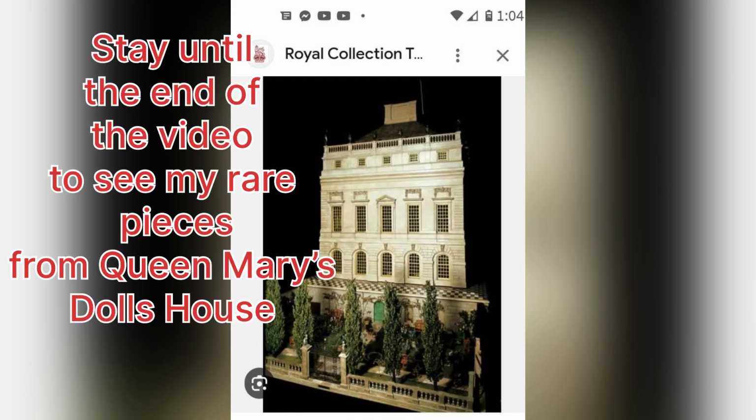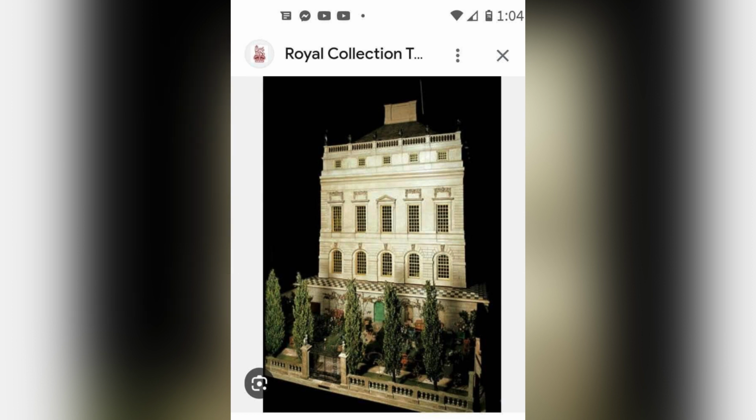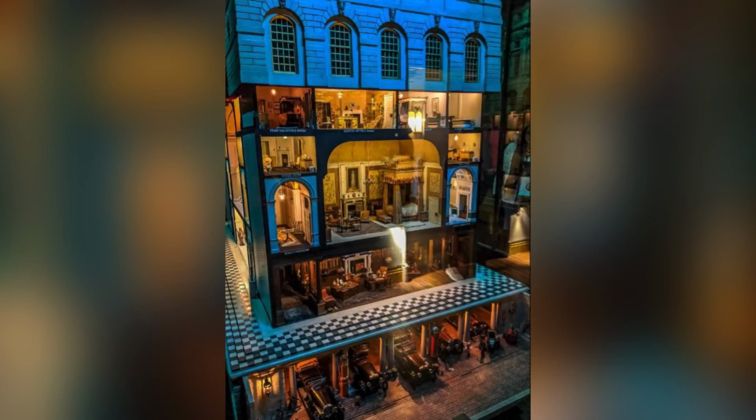Queen Mary's dollhouse is the most famous dollhouse in the entire world. It was built between 1921 and 1924 for Queen Mary, who was consort of King George V. It contains over 1,500 of the finest artists, craftsmen, and manufacturers of the early 20th century.